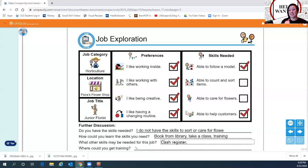And I wonder if I need to help clean. So I might need to have custodial or cleaning skills. What other skills might I need for this job? And then last but not least, where could I get training?